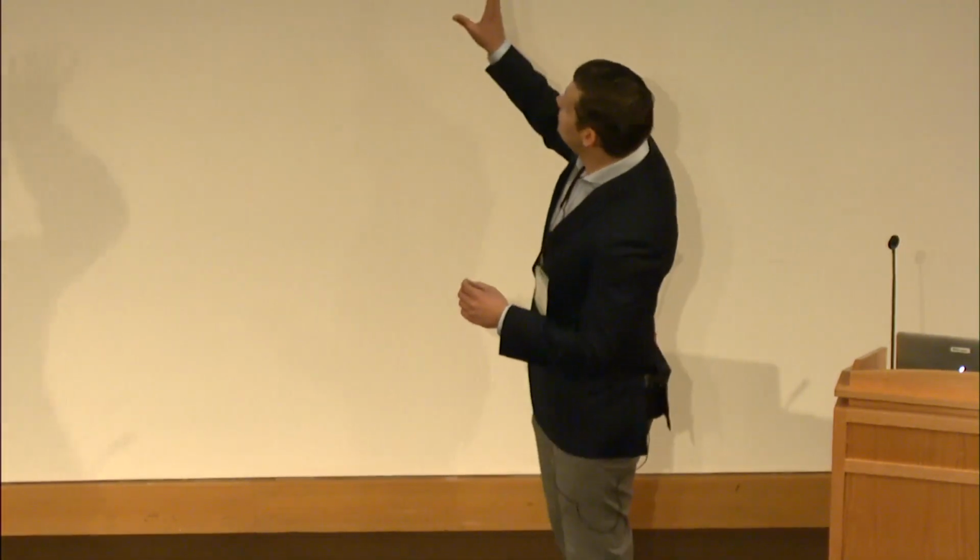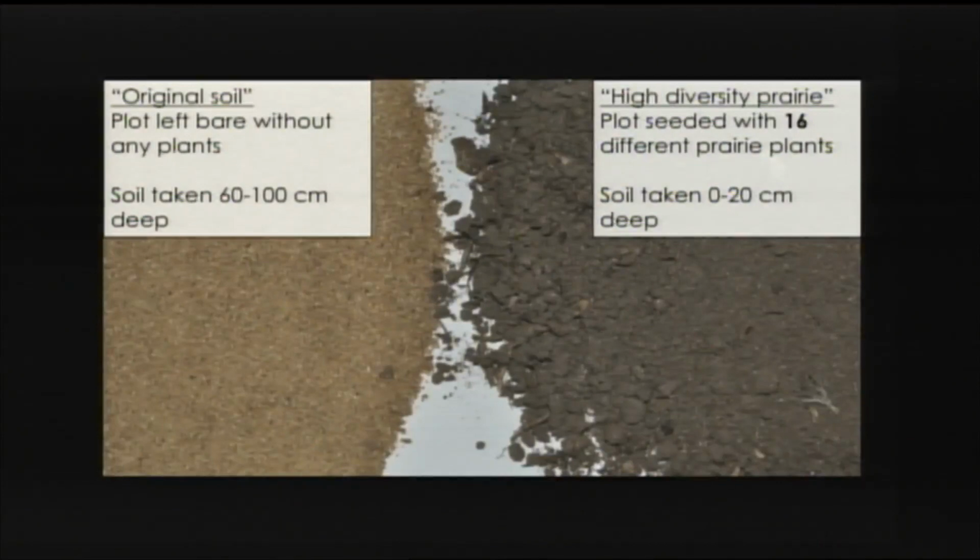I've shown you here two soils from the same field. Would you believe that the diversity of life could turn sand into fertile soil? What I mean by that is we have experimentally manipulated the number of plant species from 0, 1, 2, 4, 8, and 16 to study the effects of what we call biological diversity.